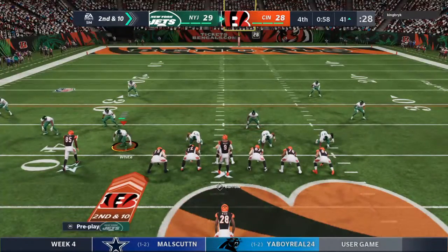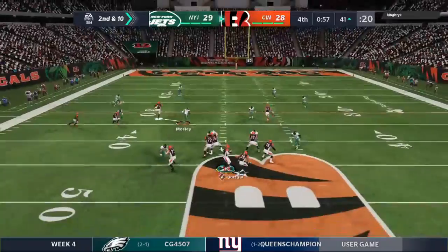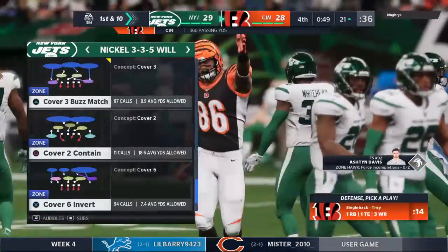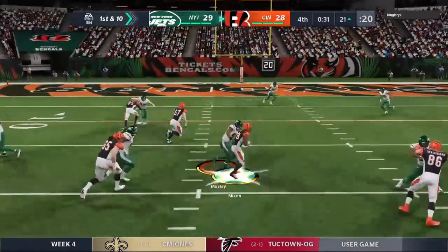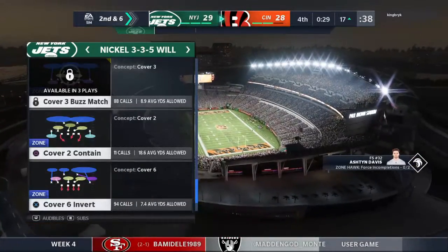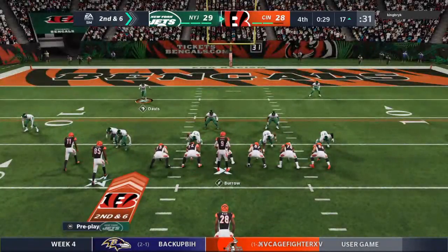Here now is 2nd and 10, again from the 41. Now it's Burrow. That's complete. Okuebuna. And that's going to be another first down as the tackle made at the Jets' 21. A good pickup there of 20 yards. 1st and 10 at the 21-yard line. They'll run on first down. Mixon. And he'll get it down this time to the 17. Now the Bengals going to use the first of their timeouts as the clock will stop with just under 30 seconds left to go. At the Jets' 17-yard line. Following the pickup of 4, here's 2nd and 6.